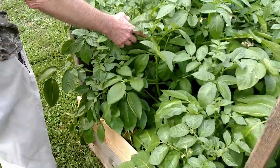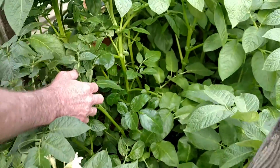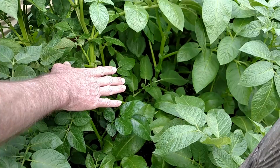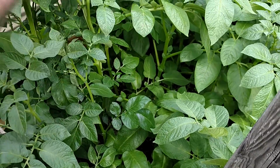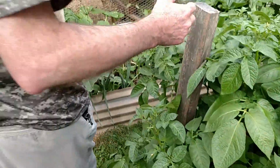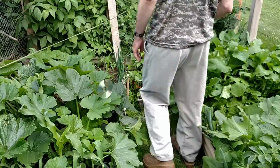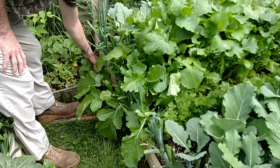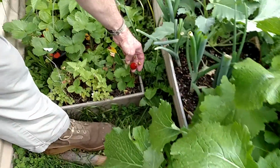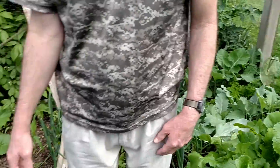Boom. The potatoes are already flowering. Look at that. Potatoes are going crazy. I filled them up once. I need to do it again. I just have a couple of bags of soil. I need more soil. Depending on how quickly winter arrives, we might be able to do 2 harvests of potatoes this year. Look, another beautiful strawberry. There it is. We keep picking the strawberries too. We eat them.